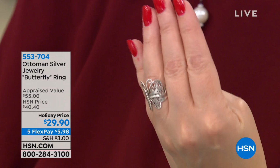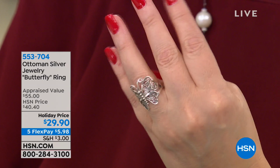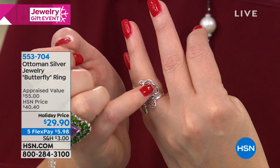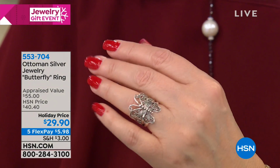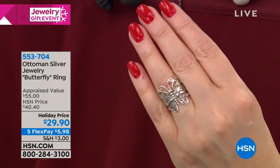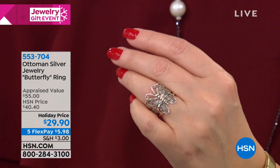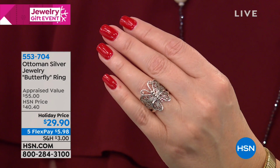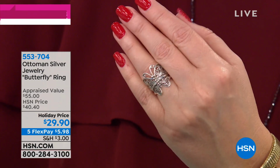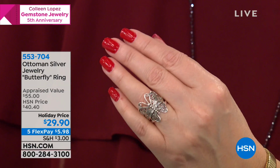The detail, that's solid sterling silver. The workmanship is unbelievable. Look at that. All of this scroll work, all of this lacy detail, that's done by hand. Completely done by hand. It just completely blows your mind when you see the workmanship they create in precious sterling silver, under $30, $5.98 on your credit card. You could wear that every day. If you love butterflies, what a fun way to wear that beautiful motif.